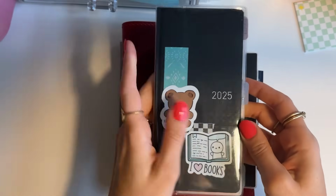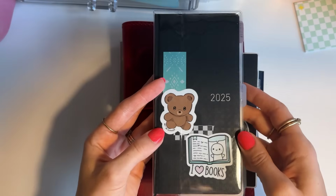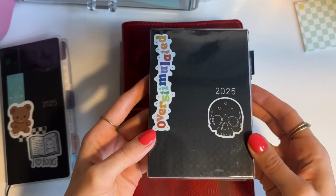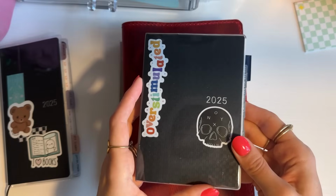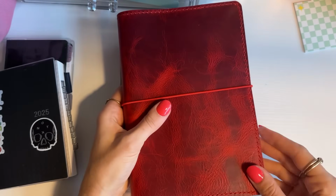The first one is the Hobonichi Weeks. This will be my third or fourth year using the Hobonichi Weeks, and this is going to be for my health and hobbies. Next, we have the Hobonichi Hon. This is the A6 size, and I will be using this just for an everyday carry, to-do list, notes, things like that.